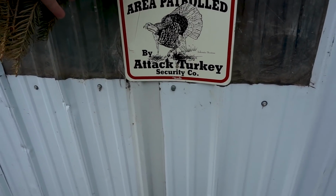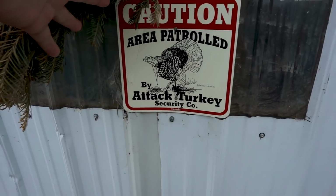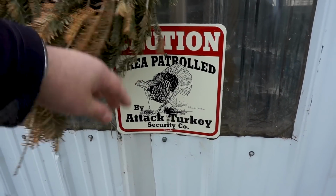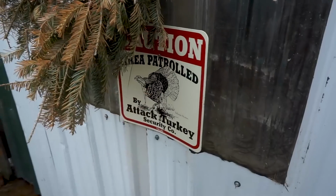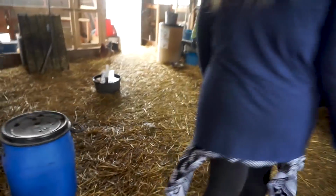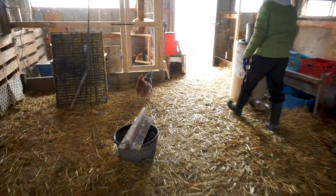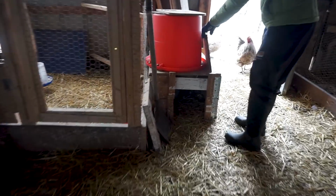Sign: Caution, area patrolled by attack turkey. That's what we need right there. Maybe I'll have to do one. We've got a new engraver, a wood engraver. Maybe we'll have to do something like that. What's this one? Well, it's the wild turkey, it says. The security turkey. The patrol. Another chicken. Okay, so is this turkey laying eggs?